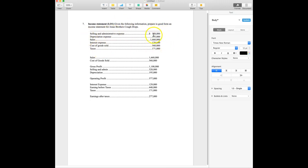Now, in some cases, you might be given various numbers and have to calculate some of these things along the way. You might be given a list of selling and general administrative expenses, and then you have to come up with this total. You might be given the amount of debt and the interest rate, and you may have to calculate the interest expense for the period of time. You might be given something like purchases, beginning inventory and ending inventory, and then the number of units sold, and then you may have to calculate cost of goods sold, but in this case they're kind of keeping it simple for us. Alright, so let's move on to Chapter 3.